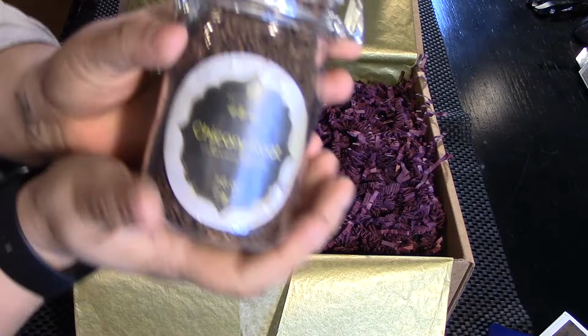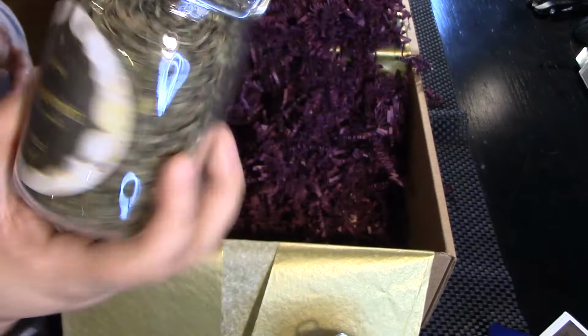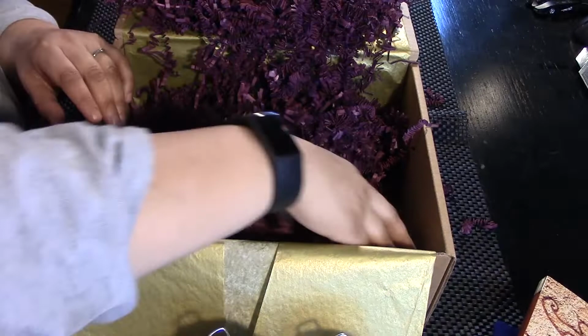Chicory root. I feel like this box doesn't do anything by half measures. Peppermint herb. Herbs are intensely fragrant and very fresh and beautiful. The jars are hefty, large amount of herbs. Futhark.